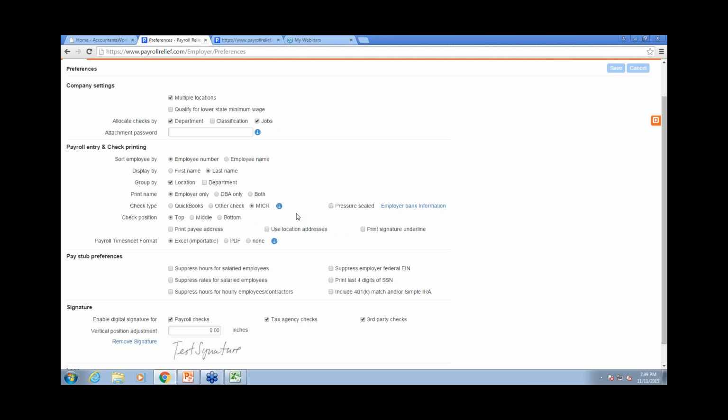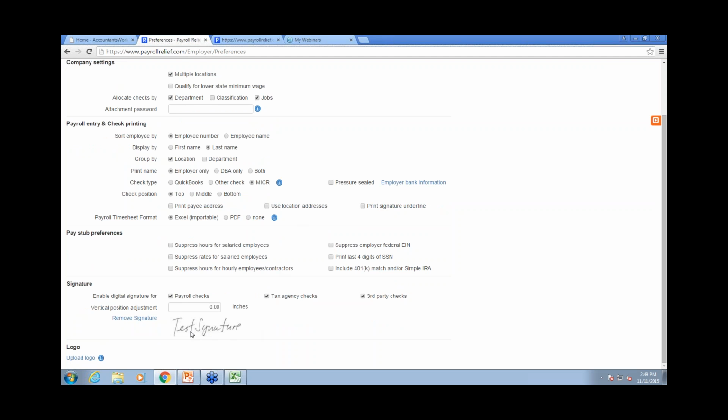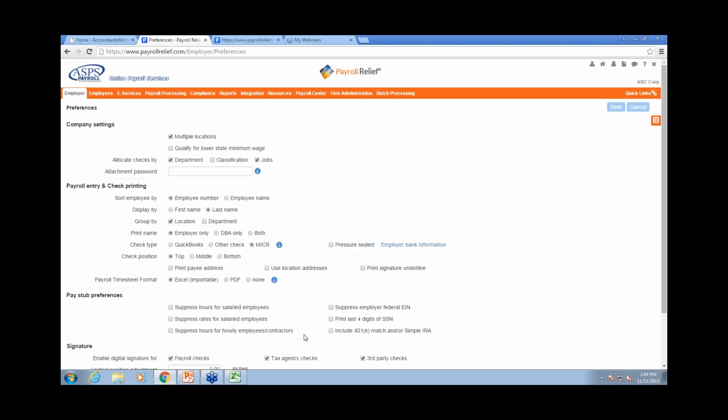You'll see that we can accommodate any type of check stock that you currently use, whether it's pre-printed, whether it's blank check stock, whatever check position. We can even upload the digital signatures and the company logos onto the checks. So that's not only a time savings, but it's going to make it look very professional. So you have all of that at your disposal without a third party. Most other systems are going to require a third party to have functions like that. We've built it all into our package.